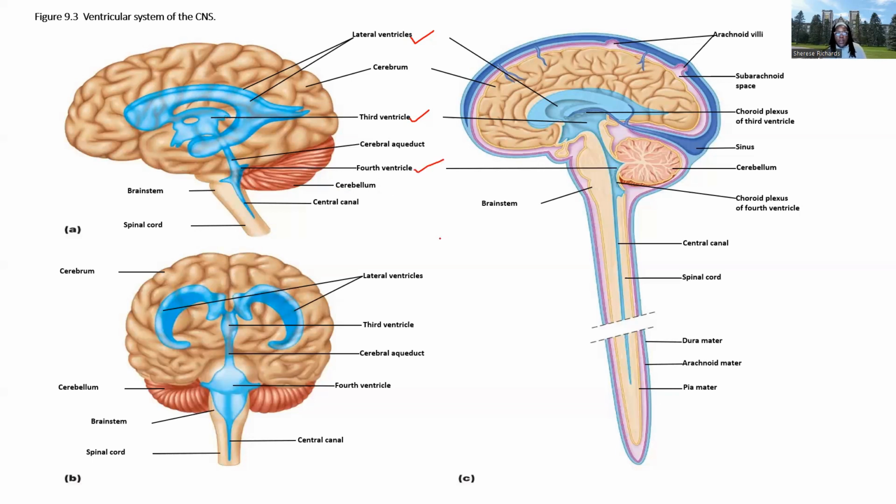So this is the route that CSF takes. It's made in the choroid plexus of the lateral ventricles, then it goes to the 3rd ventricle, then down to the 4th ventricle, then through to the spinal cord, as well as around the brain, and then it gets reabsorbed by the arachnoid villi, which are going to be at the top of the brain. The sinuses at the top of the brain.